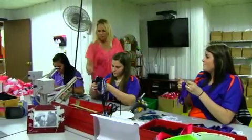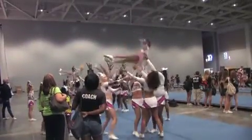And to see some amazing cheerleaders at these national competitions wearing our bows, and the little girls running up saying, "Oh my gosh, POWERBows is here." That's, I think, the most exciting thing, and that's really fulfilling.